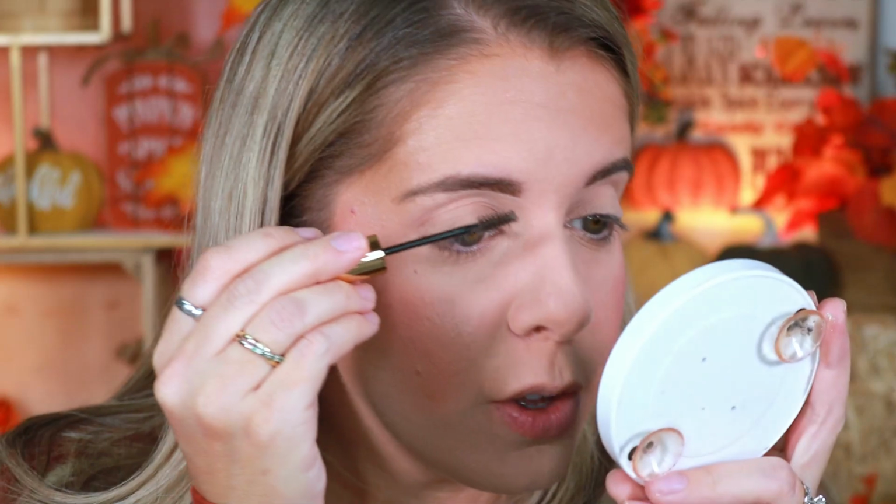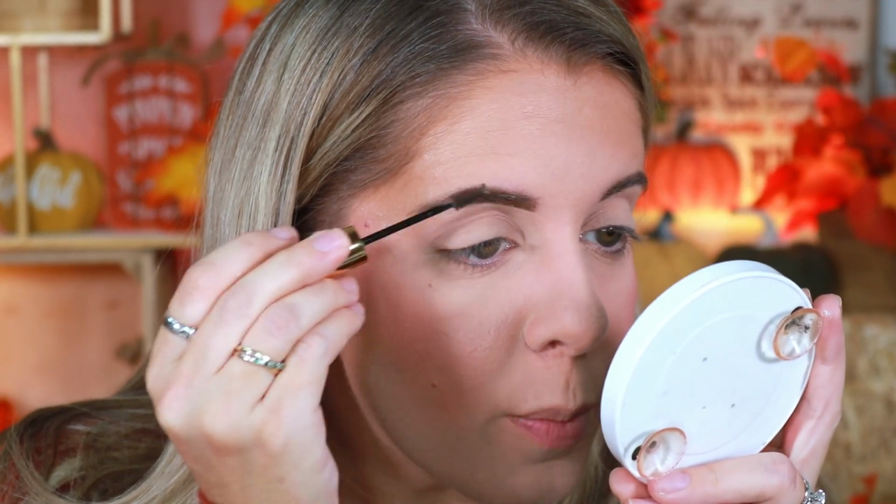And we're going to move on to the rest of the products. Okay, so now that the setting powder and everything's on, we're going to go into that Merit brow pomade. I want to see how this is, and then we're going to move on to the eyes. I have two new products for the eyes that I'm so excited to try out. I saw it on TikTok and I was like, I got to get it. So let me just fill this in with the brow pomade. Not bad. Not bad at all.